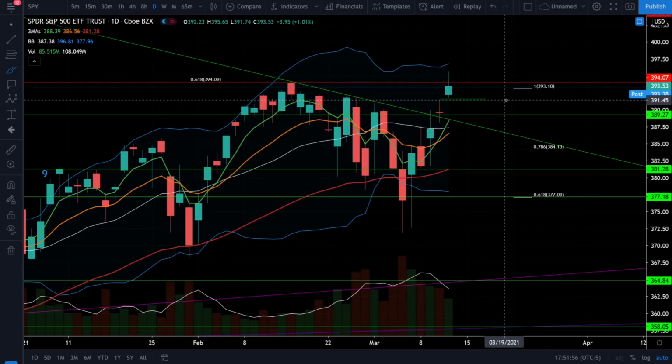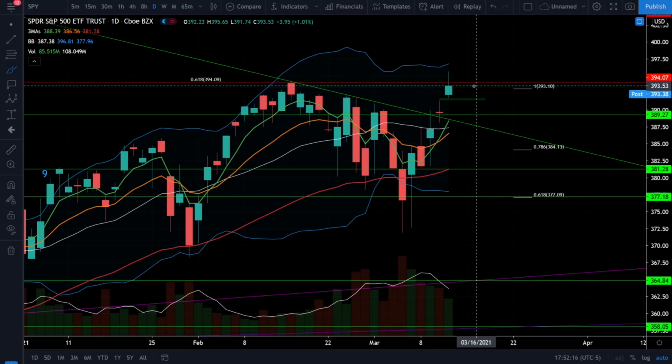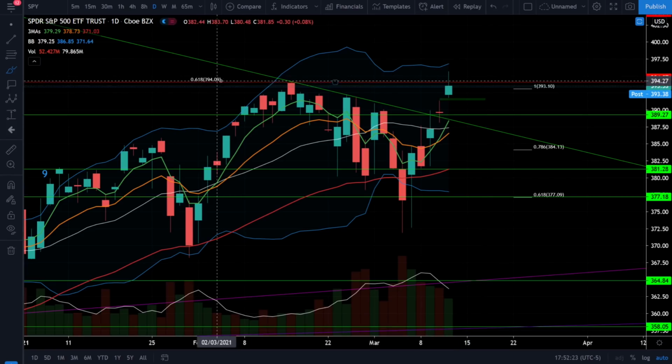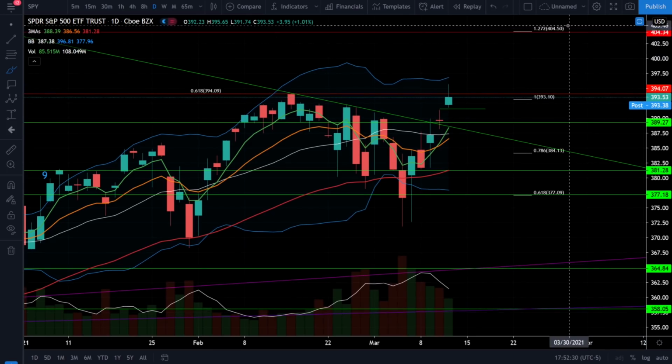On the S&P 500 SPY ETF, we went up a little over 1% today. And at one point today, intraday, we were trading all the way above 395. So the S&P 500 is looking very bullish, and we did get a brand new all-time high on closing prices. Don't forget about that price target at 393, which we did close above today. We're going to have resistance at the previous intraday high right around 394. But if we break over that level, the next price target is way up here at 404.